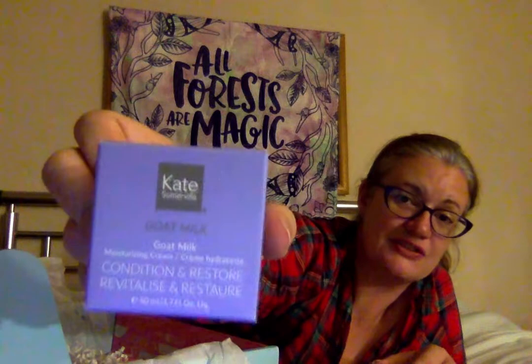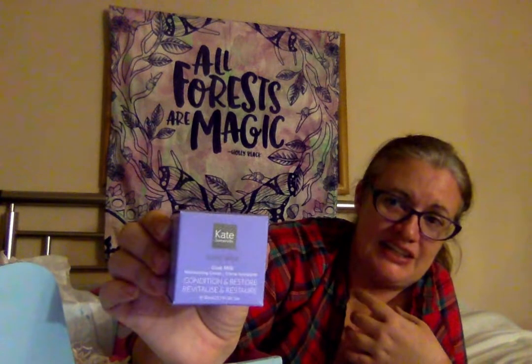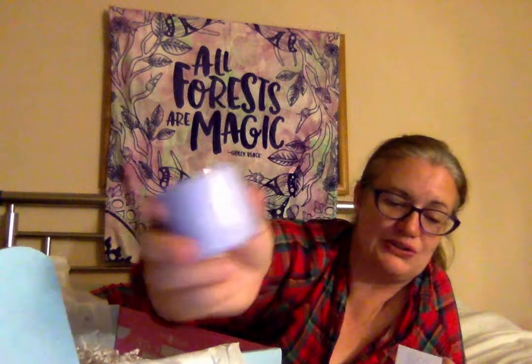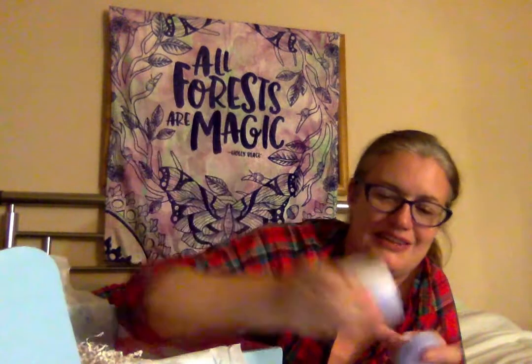Okay, this is the Kate Somerville Goat Milk Moisturizer. So this is the original first item that I picked for myself, the big item. I think it's valued at like $65. I have very dry skin, and as I was saying earlier, I care about my skincare. Items like this totally get used. I'll go through it right away. Totally worth it to me, because this kind of stuff is expensive at places like Sephora. Stuff like this doesn't really go on sale either, so that's another issue. If this is valued at $65 and I paid $45 for the box, this is basically the thing that makes it worth it for me.